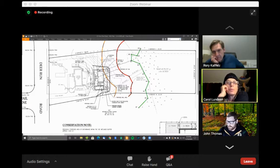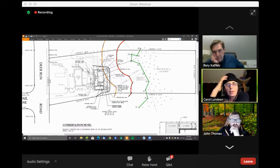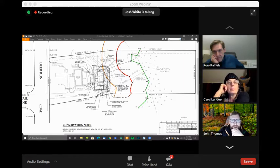But still, when you're removing those trees, you're removing habitat. I understand that. Yep, so what I would be in favor of would be to make an effort to replace that habitat. There really isn't any room or space on the property for him to do that.